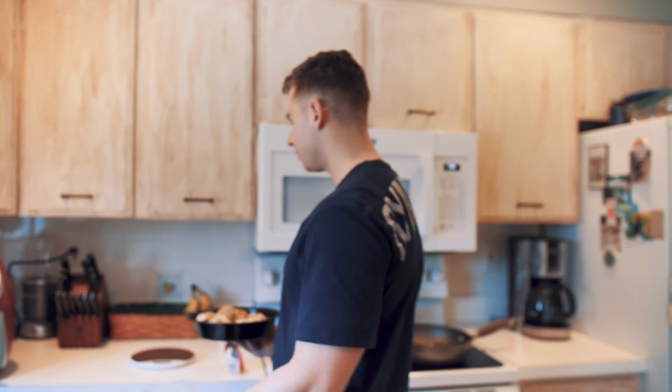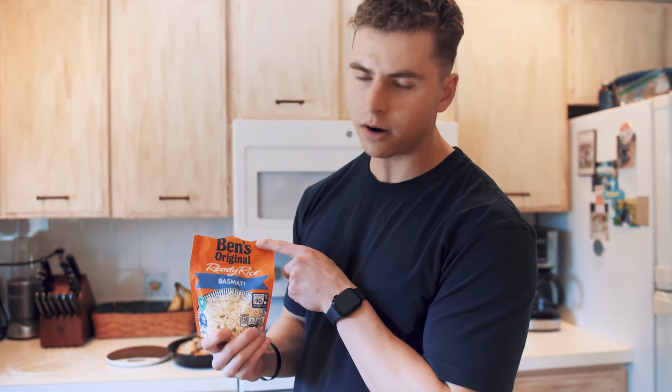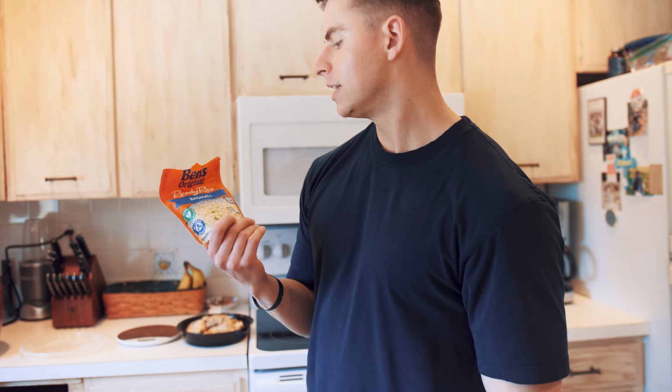So we're gonna pop this on the plate with some Uncle Ben's rice, but it's just Ben's now. I don't know, they got rid of the uncle part. So we got basmati rice. We got half a bag of this, so that's gonna be about 40 carbs. That's gonna be my carb source.